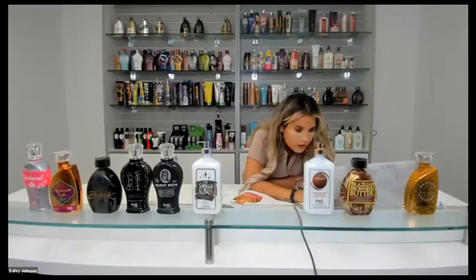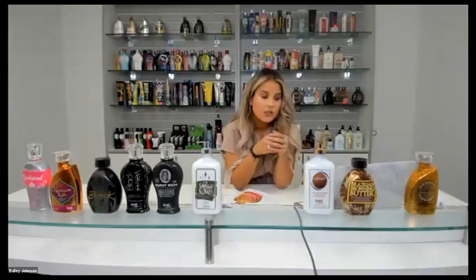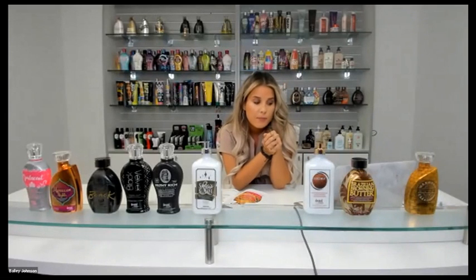Do you add the tingle drops to the whole bottle? Oh, this is a good question. They said, do you add the tingle drops to the whole bottle or just the lotion? So you only add it to the lotion in your hand. You put the amount of lotion that you want in your hand, and you never add it to the full bottle.